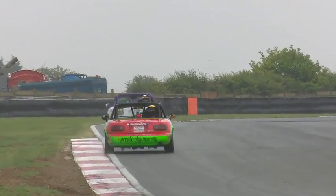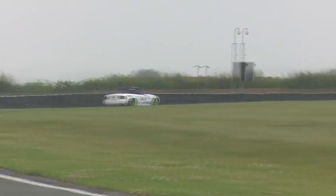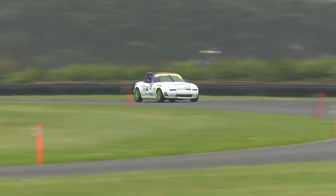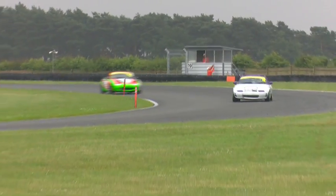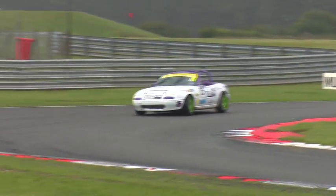Now, the way the points work is that if there are 22 finishers in the equivalent Group A race, 1st position in Group B equals 23rd position, and that's what the championship points go at. But we get to see different drivers taking race wins, which is always great to see. So it's the best of all worlds in this championship.